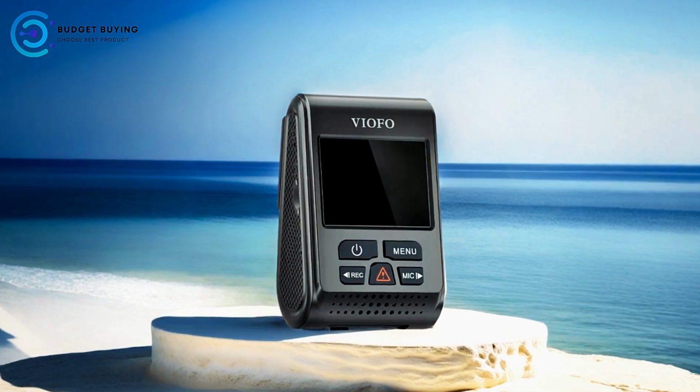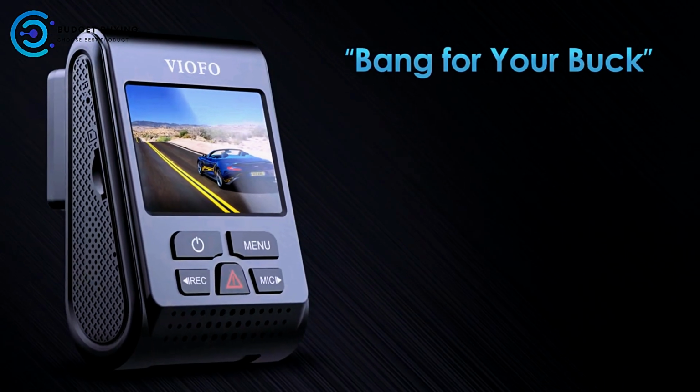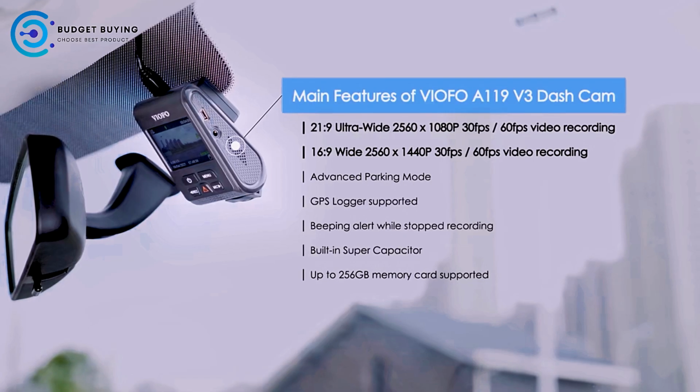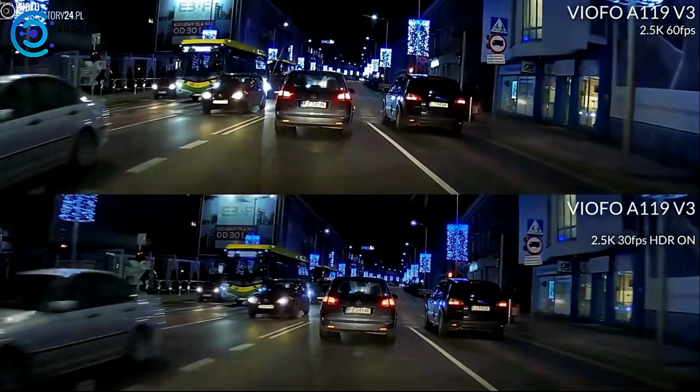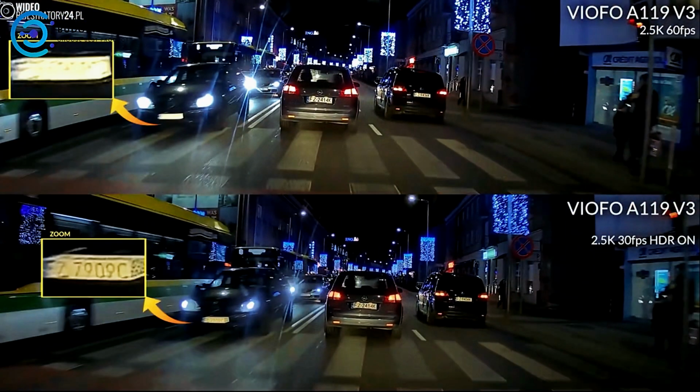However, like any product, it has its strengths and weaknesses. We explore the pros and cons of the Viofo A119 to help you decide if it's the right dash cam for your needs. Pros: superior video quality.